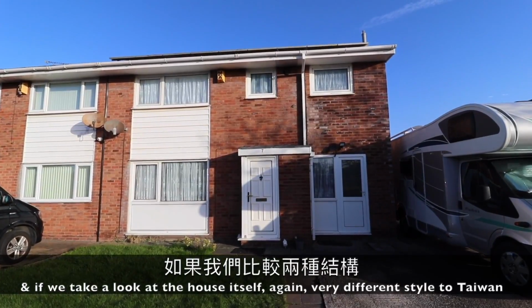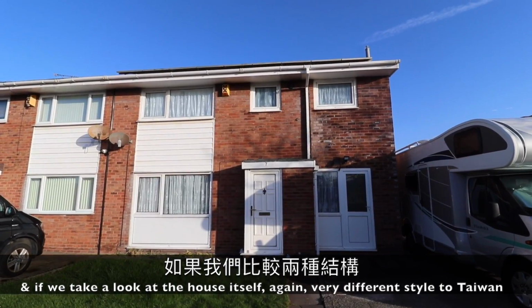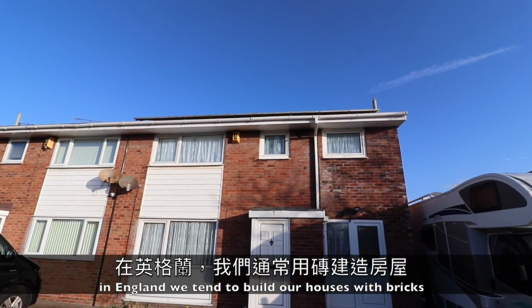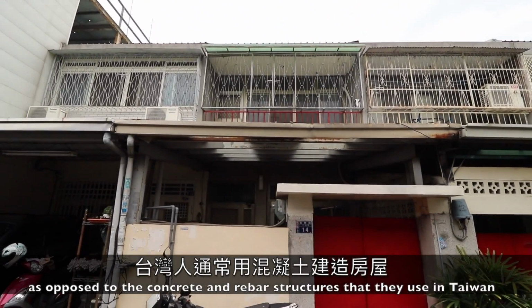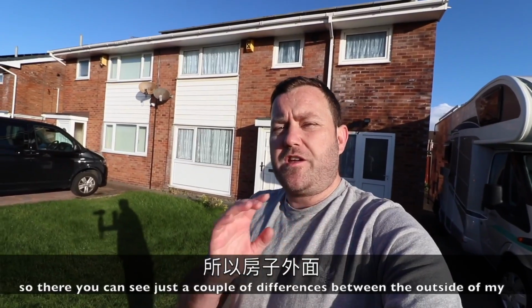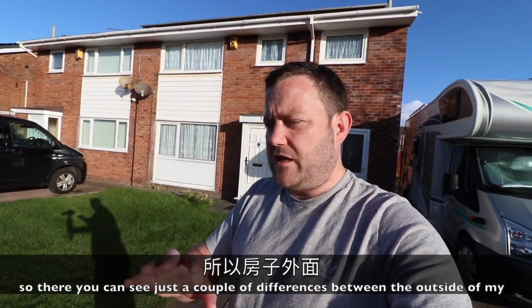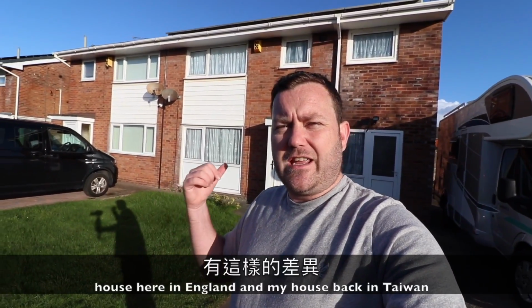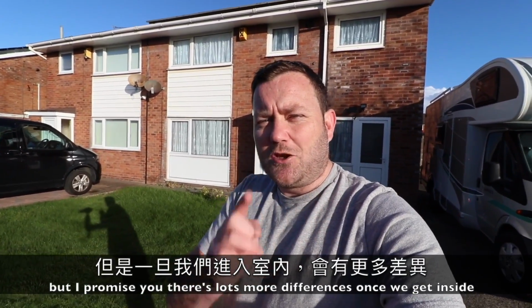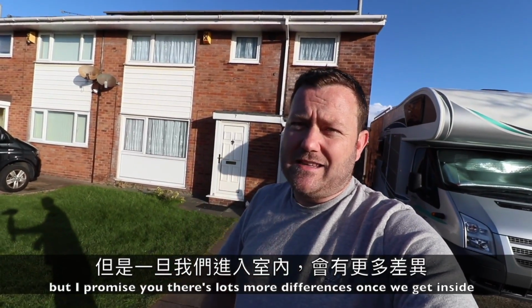And if we take a look at the house itself, again, very different style to Taiwan. In England, we tend to build our houses with bricks as opposed to the concrete and rebar structures that they use in Taiwan. So there you can see just a couple of differences between the outside of my house here in England and my house back in Taiwan. But I promise you, there's lots more differences once we get inside.